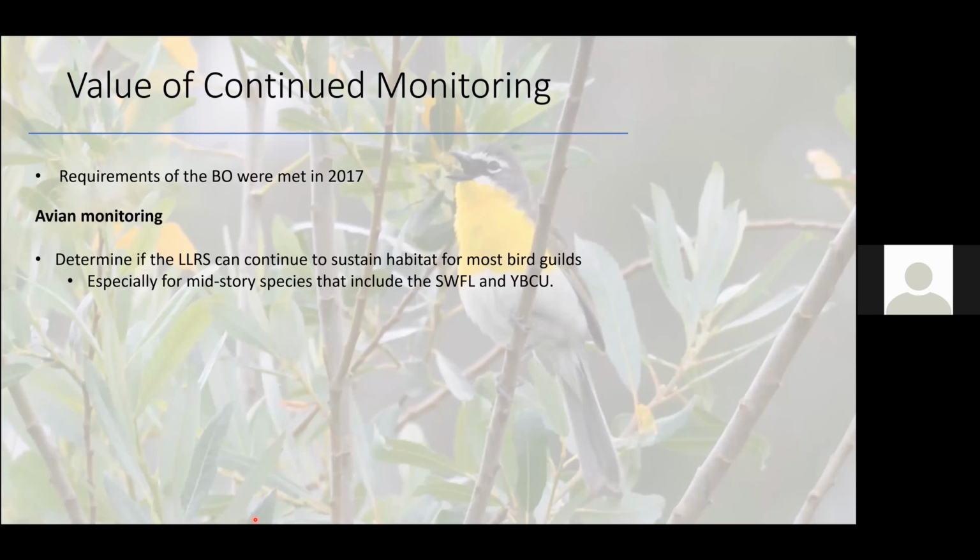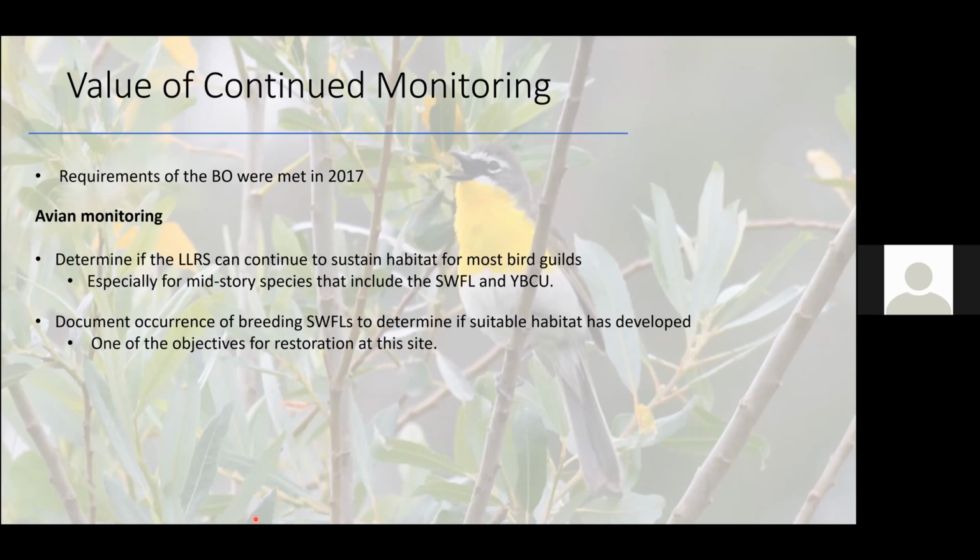So we see a value in continued monitoring at this site. Requirements of the BO were met in 2017. The Corps was gracious enough to fund us for 2 more years, so we have data through 2019. But we believe it's really worth keeping eyes on this site as opposed to just walking away. There's such potential there.